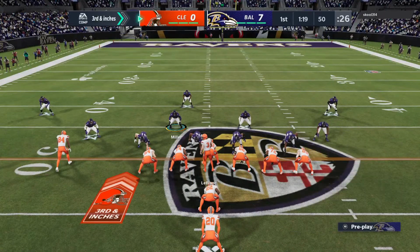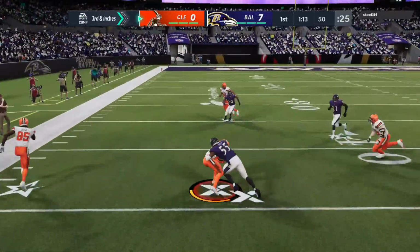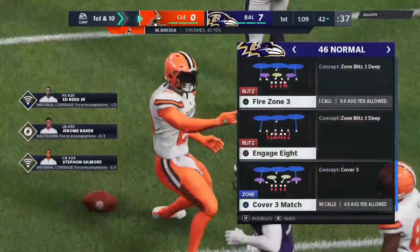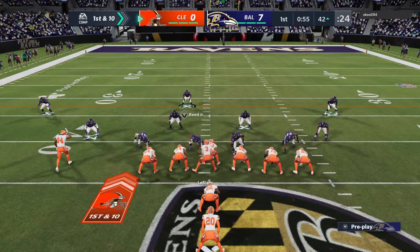It's a gain of 3. Brings up 3rd and inches. On 3rd down, a run from Breida. And he's got the first down yardage before he's brought down at the 42. It's an 8-yard pickup and leads to a new set of downs. First down, Browns.